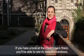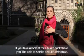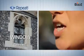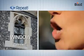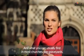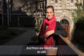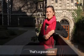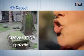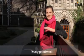Now if you take a look at the church back there, you'll be able to see its beautiful windows. Window. Window. And what you can usually find in most churches are graveyards, where there's lots of gravestones, and there's a few in here as well. That's a gravestone. Gravestone. Gravestone. Really good work.